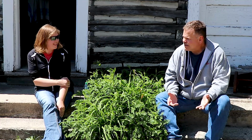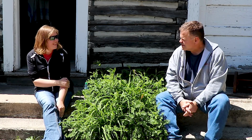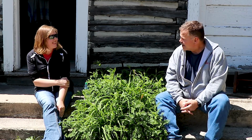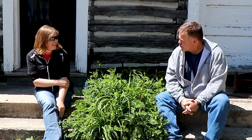We're here at probably where a lot of Pennington County's history started, the cabins. Yep. They're beautiful cabins here. They're rustic. They tell of a pretty hard life in being able to live around here. You've done a lot of work with these cabins because they needed a little TLC.